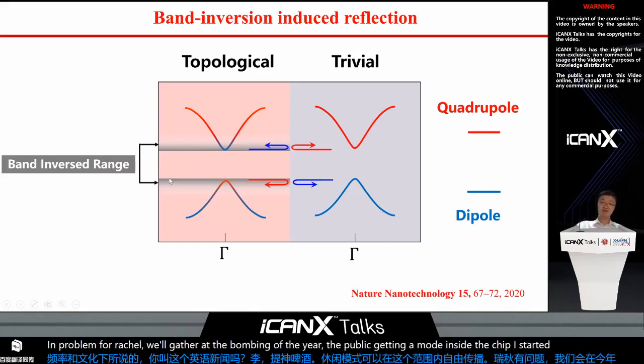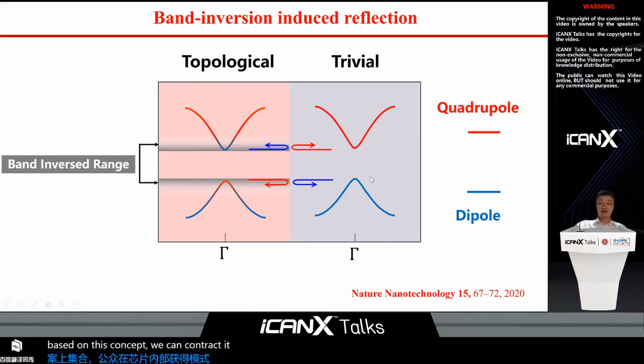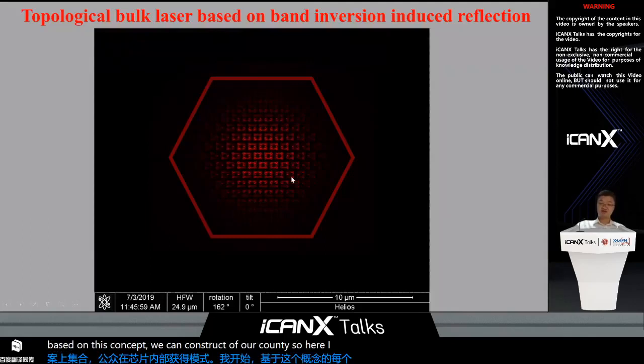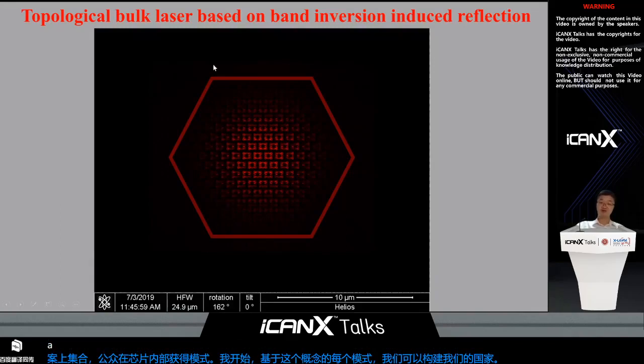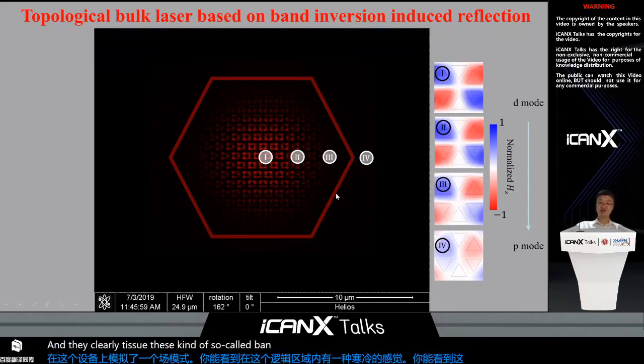And based on this concept, we can construct a cavity. So here is the three-dimensional full-wave simulated field pattern of these devices. You can see there is a strong field confinement inside this topological region. And you can see that inside is the quadrupole mode and outside is the dipole mode. And clearly it shows this so-called band inversion induced reflection.